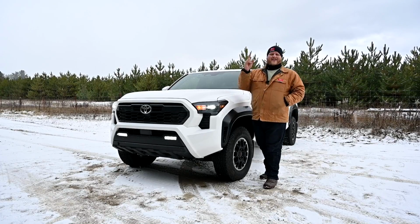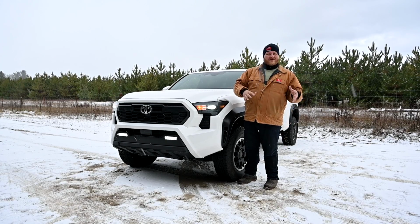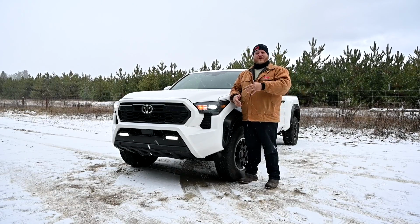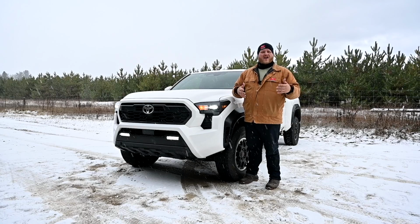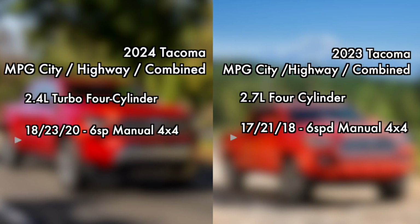Power has improved, and so has the fuel economy for this Tacoma. On average, about 1 to 2 miles per gallon better with this 2024 than it was before, depending on the trim. And you can see some of the specific numbers right here.